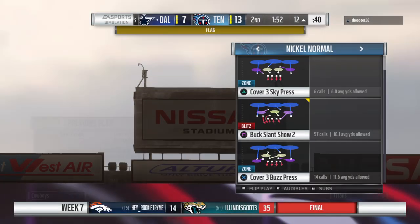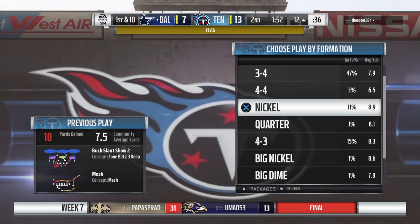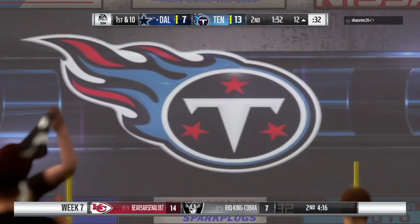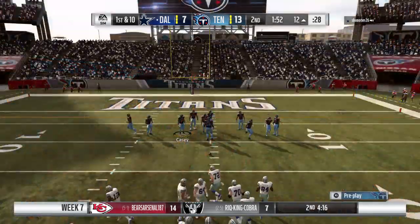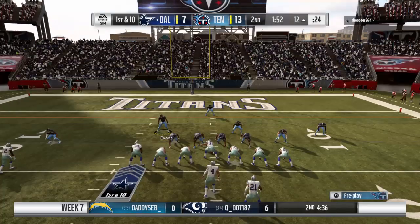Oh, that's a face mask. Certainly looked like it. Indeed, here come the flags. So the face mask, quite a blessing there as they'll start out of harm's way with a 1st and 10.